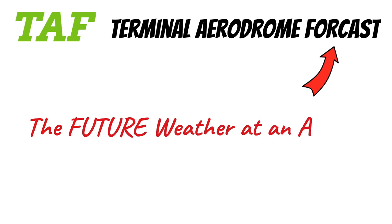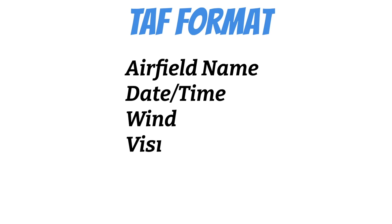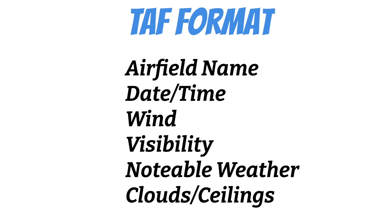TAF stands for Terminal Aerodrome Forecast. And anytime you see the word forecast here, you know you're getting the future weather prediction at an airfield. So if you're trying to get an idea of what the weather's going to be at the airfield you're landing at, these are what you want to look at. And don't worry, these are really similar to the METARs, so this shouldn't take nearly as long to explain as they did. And if you look at the information that's in a TAF, you'll notice that it's basically the same, except there's no temperatures or altimeter settings. And you typically won't see remarks either.